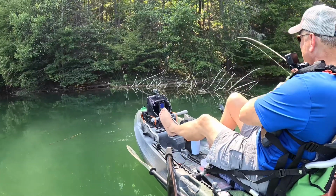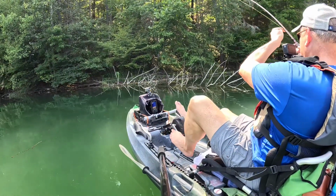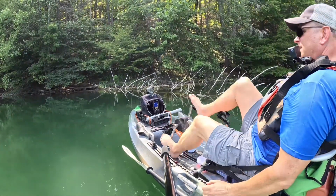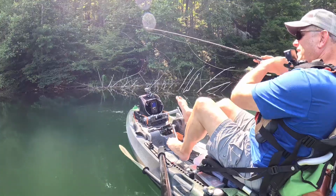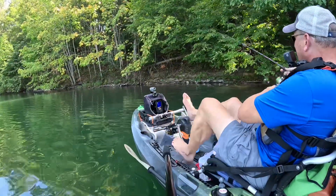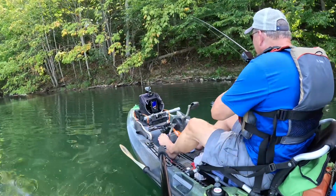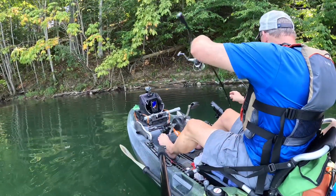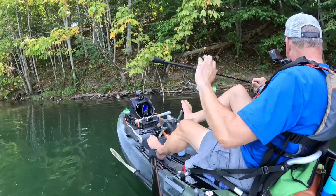Oh, man. I took him right into the tree. Yep, right into the tree. Shoot. All right, let's try another one. In the brush. Dang it. Second one. Well, crap. I'm sure this is going to break off too. Dang it. Second one.